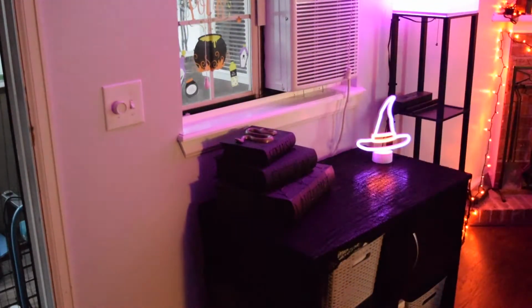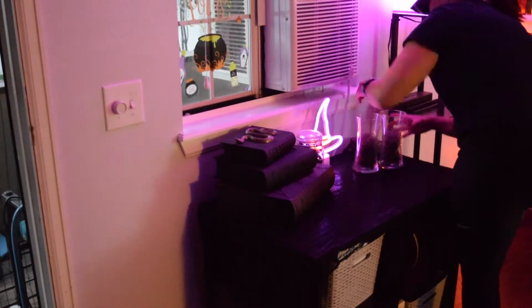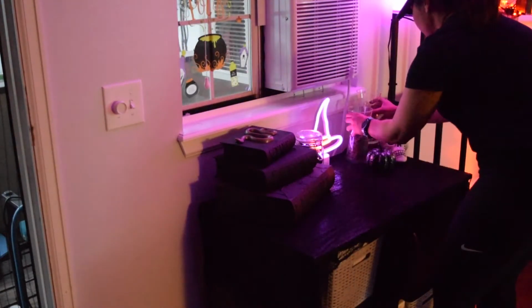This side table I have in my living room, I really wanted to set up like it was a witch's cupboard. All I'm missing next is the cauldron.